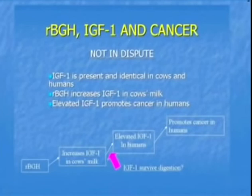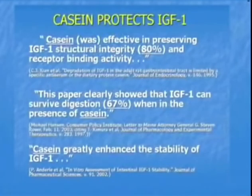Now, when the FDA approved the drug in 1993, it did so on the assumption that IGF-1 would not survive digestion in humans. However, multiple studies since then have shown that casein, which is the main milk protein, can protect IGF-1, and it can then enter the bloodstream. There's not 100% proof that there is a direct link between rBGH and increased IGF-1 in humans and cancer risks, but we at Oregon PSR believe in the science, and there is enough scientific data that points to a concern for increased cancer rates in humans.